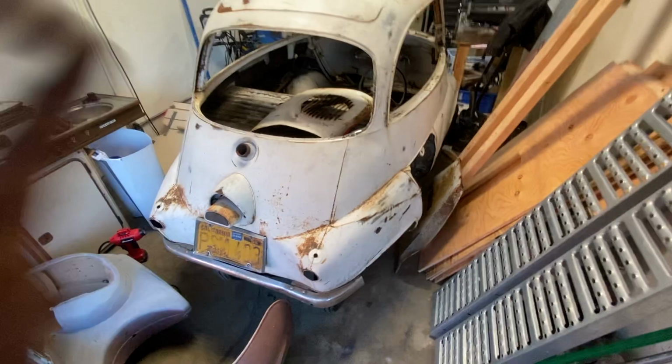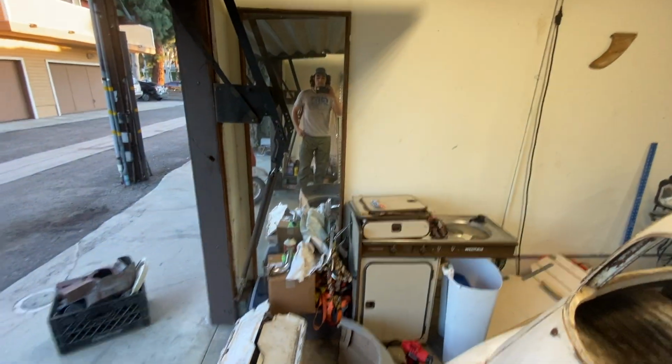Well, there goes my Isetta. Here's the next one. It was a trade plus cash, so I guess I never stop working on these things.